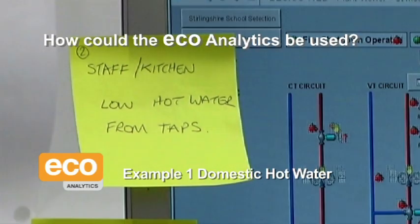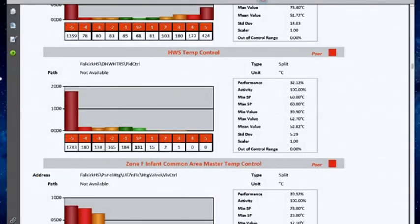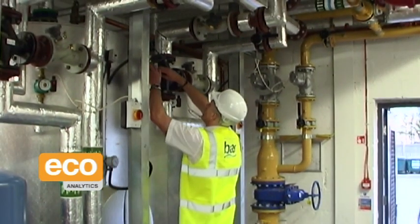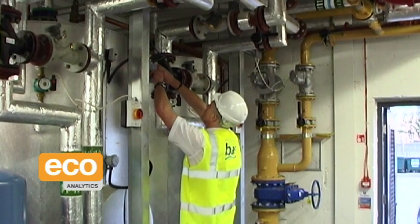Mrs. Smith in the kitchen is called complaining about the low hot water temperature. Let us go and have a look at the EcoAnalytics report for the domestic hot water system. We can see the report tells our engineer that the control loop performance has fallen to 30%, which is really low. Although the control loop has been demanding the valve 100% of the time, the set point has not been reached. These figures could indicate that there is a jammed valve, or simply that the linkage needs checking. By making use of this report information, the site engineer can quickly check the operation of the plant and bring it back into commission.